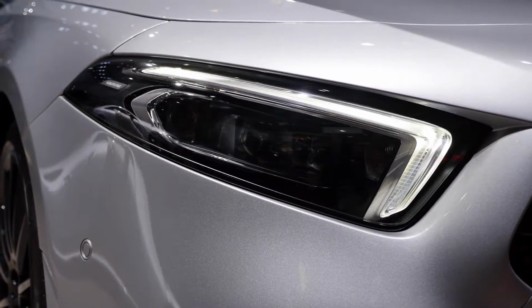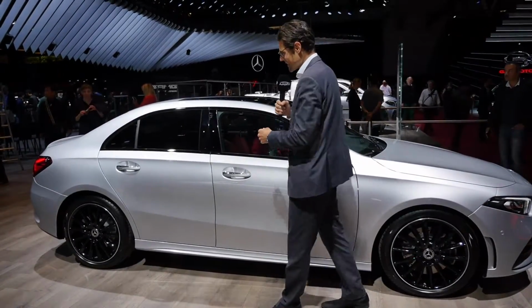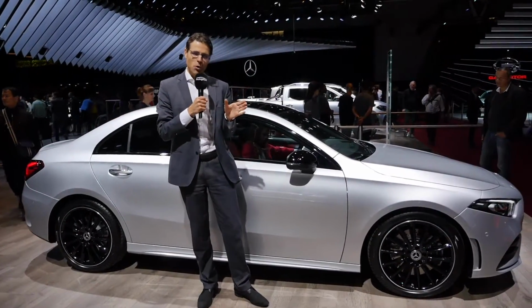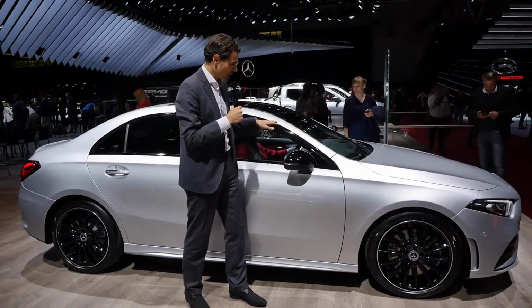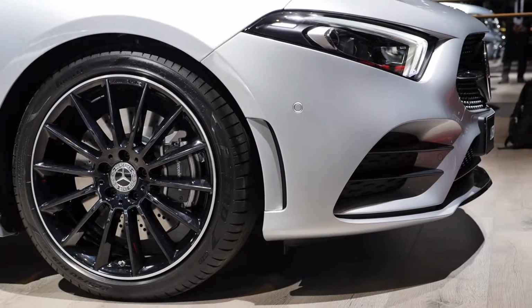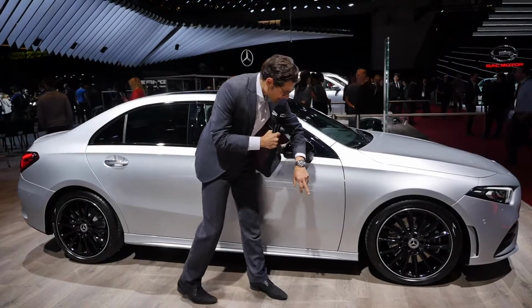Headlamps start with halogen, optional LED, and then those ones here are the multi-beam LED, also with a high beam function. 4.54 m or 14'9" is the total length. That's about 13 centimeters or half a foot longer than the hatch. Of course, the front is pretty much the same. Rims 16 to 19 inch. Those ones are the top 19-inch rims here in the black scheme, AMG style.